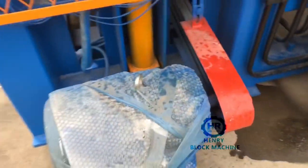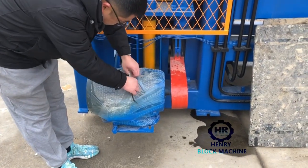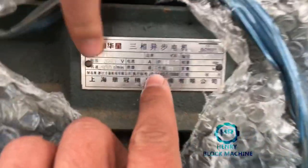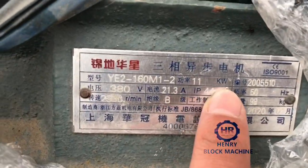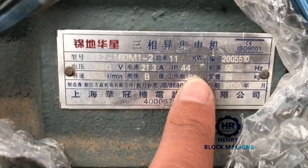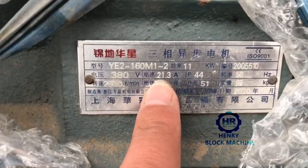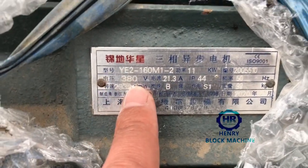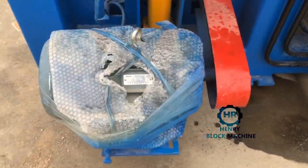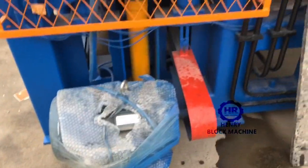And I also want to show you the electric motor for the vibration. The power is 11 kilowatts, and the current is 21.3 amps, at 380 volts. It's a normal voltage for the motor. The motor we use is also a famous brand in China.